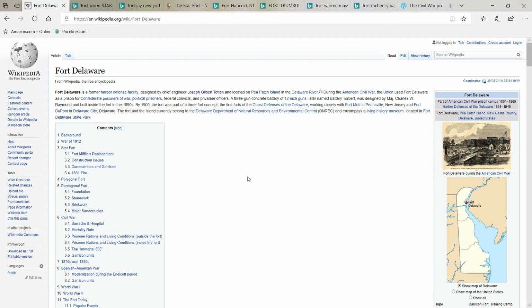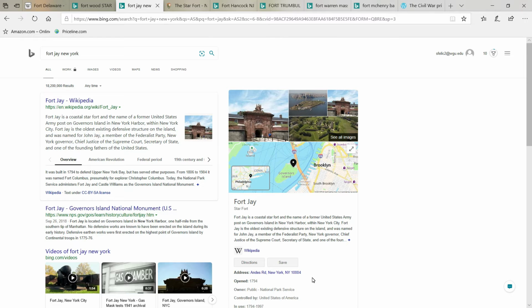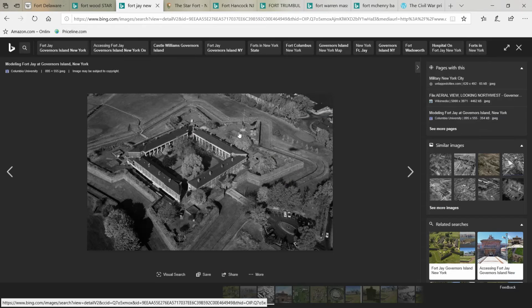Next up is Fort Delaware, which is in Delaware, right by basically the same area in between New York and New Jersey, possibly. And it basically originally looked just like a star right here with a trench of water on the outside of it. Also in New York is a fort called Fort Jay, and it looked like this, with the star around it. I'm sure those buildings inside of it are new. It's called Fort Jay at Governors Island, New York.